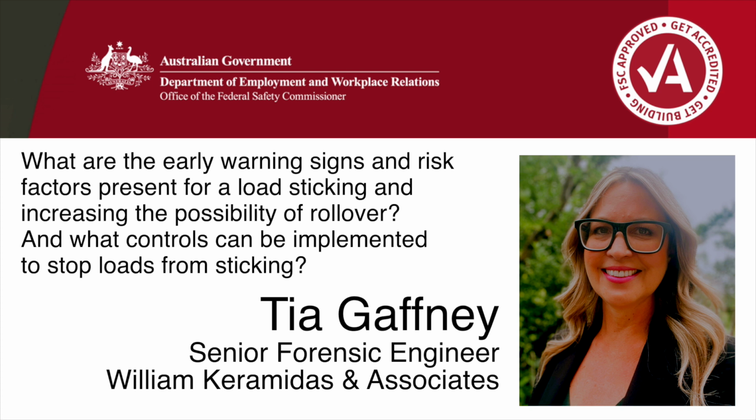I think one of the best ways to prevent the sticking is actually in the design of the trailer. So we see things like non-slip lining on the floor, and there's plenty of video examples where you can watch a tipping operation where we've got non-stick versus stick. And that has a really good effect on releasing that load in a nice, consistent way.